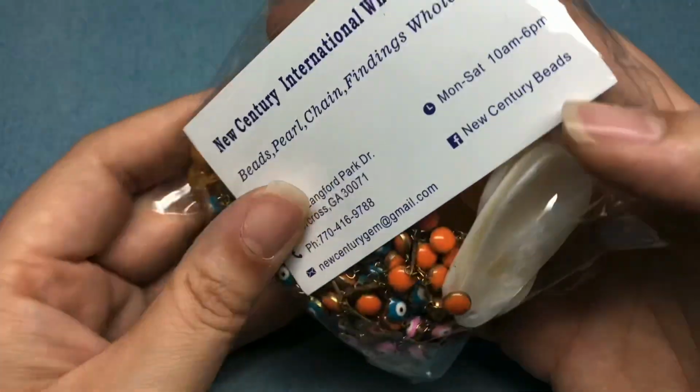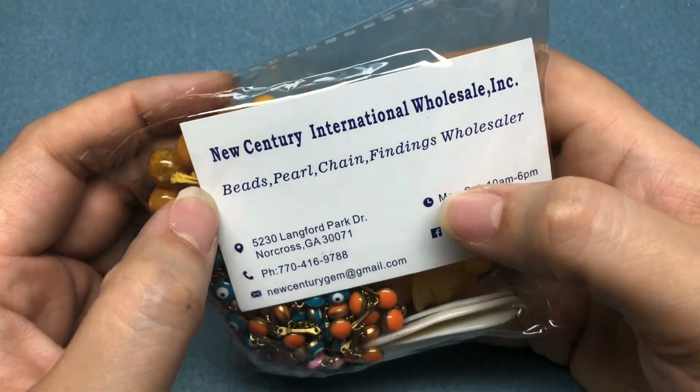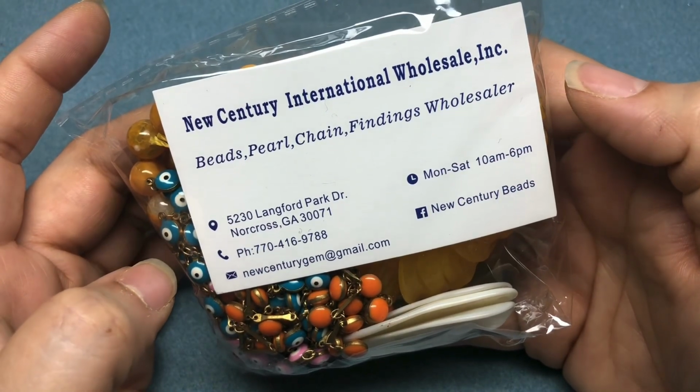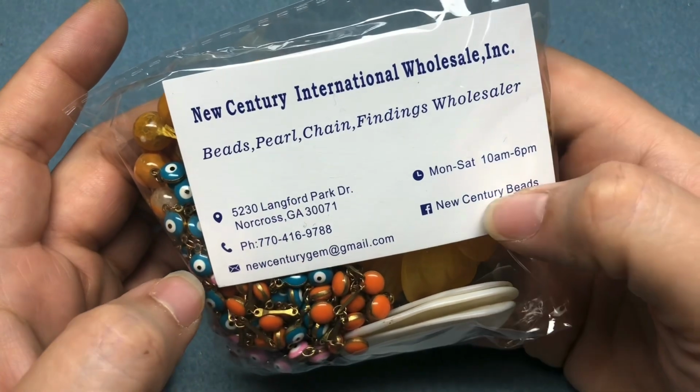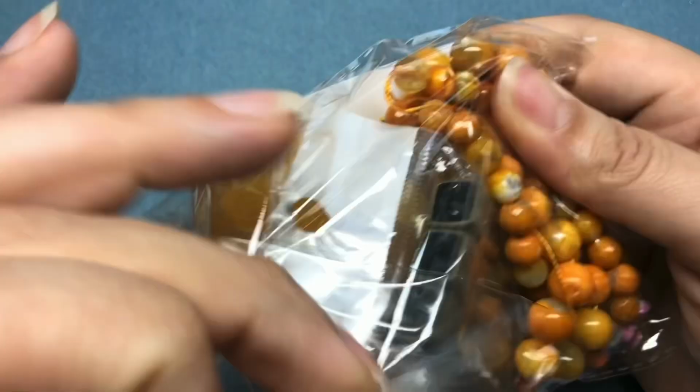I didn't get any video in that booth, but it was from New Century International Wholesale Inc. So here's their information. I don't know if they have a website, but they have all this information. Oh, New Century Beads on Facebook. But it looks like they're a wholesaler.